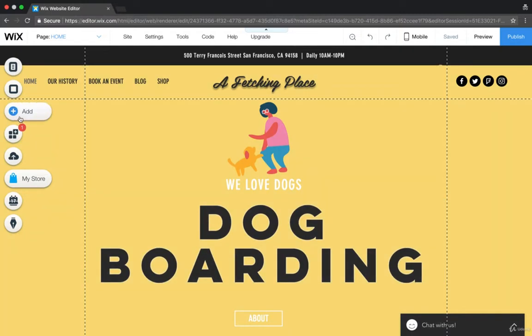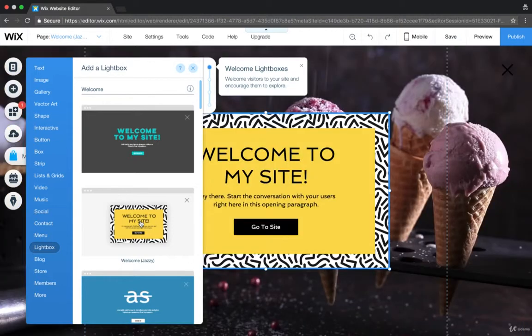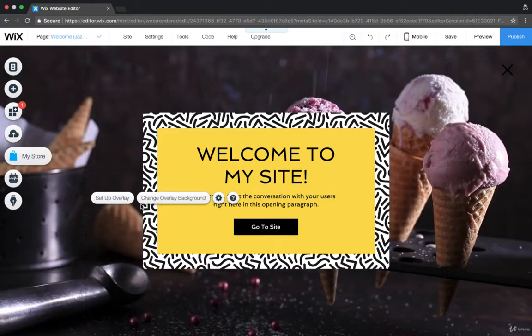So what you're going to do is you're going to go to Add in the left-hand corner, and you're going to go to Lightbox. I chose this yellow Lightbox because I find it works well with the theme of our website. So you click that, and this is going to be the first thing people see.